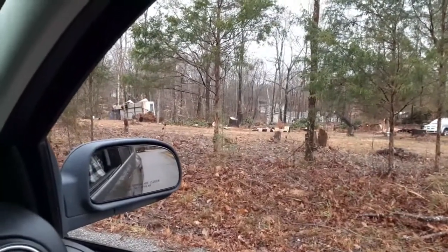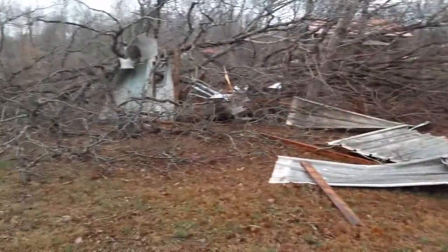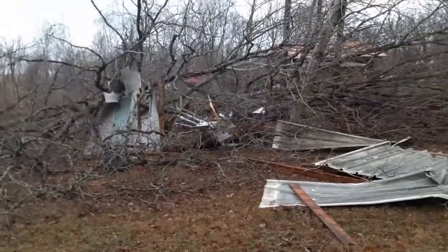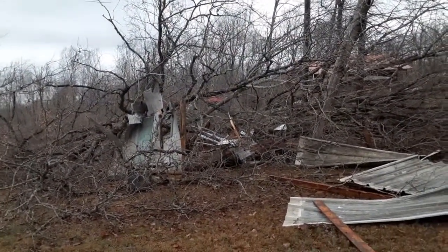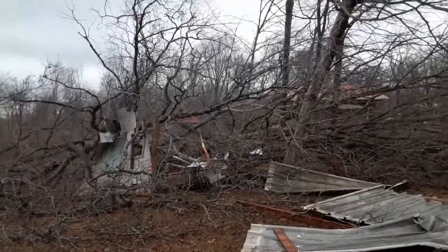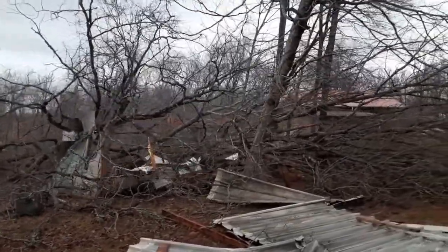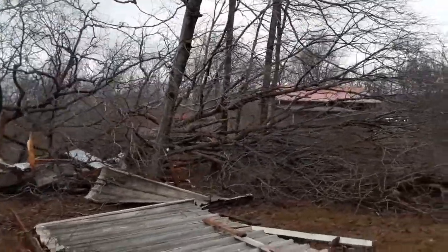That's a travel trailer. There's a mobile home. Welcome back to my homestead. We're traveling up to Bumpus Mills, Tennessee, to see what the damage was. This is the continuation of the tornado that came through Dresden, Cottage Grove, Perrier, and now we're up here.